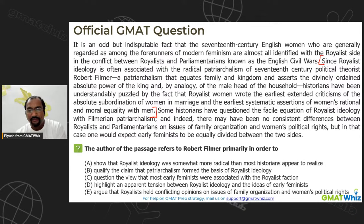There is a difference in the thought process of royalists and the difference in the thought process of royalist women who were the early feminists. There's a difference in that. Even though the ideology seems to be similar, there is a difference in their thought process. Why the difference is there, that's not the question here. He's just talking about that there's a difference. That's the objective of the second line.